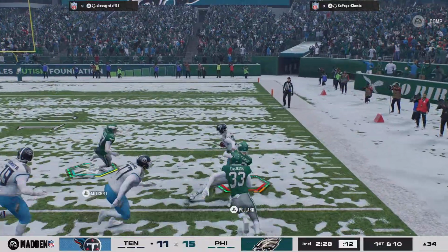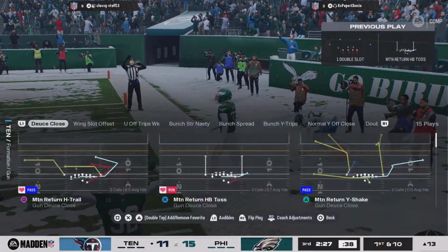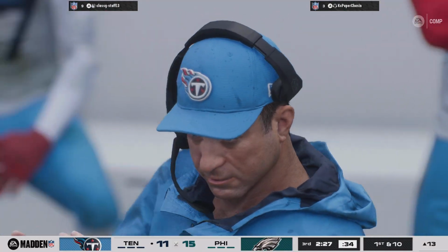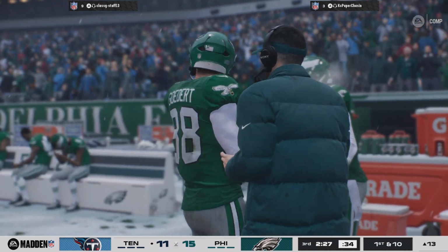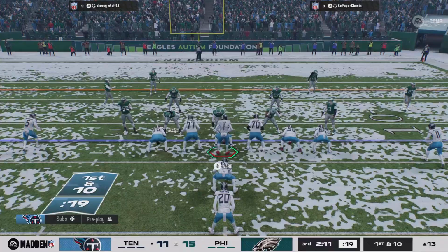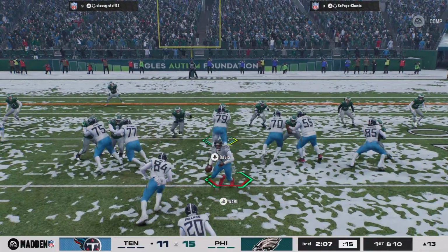Whoa! He is out of bounds. They have worked it inside the 15. A gain there of 21. That's good for a Titans first down. A gain of 21 yards. First down, Tennessee.